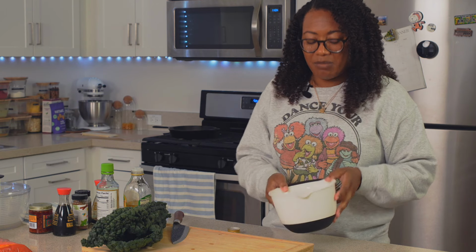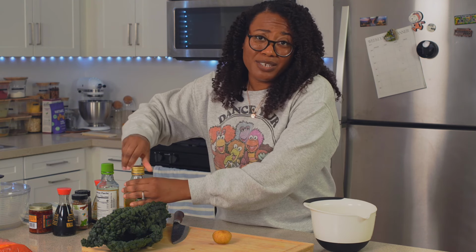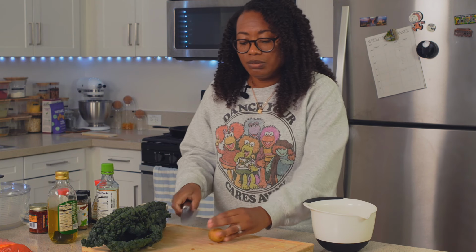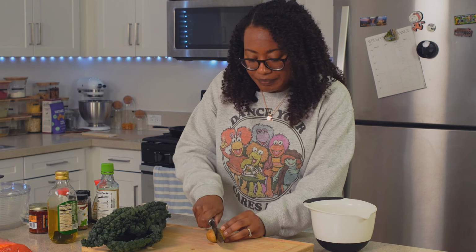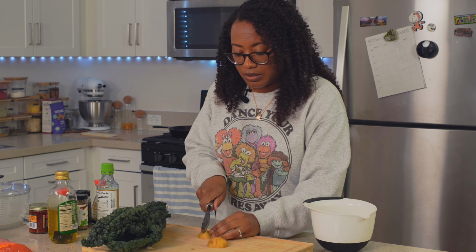and get our potatoes ready. So I've got just maybe like 7 small yellow potatoes. Whatever potatoes you like probably would work just fine. I really like these golden potatoes because they're kind of creamy. And I'm actually gonna cut them into fours.